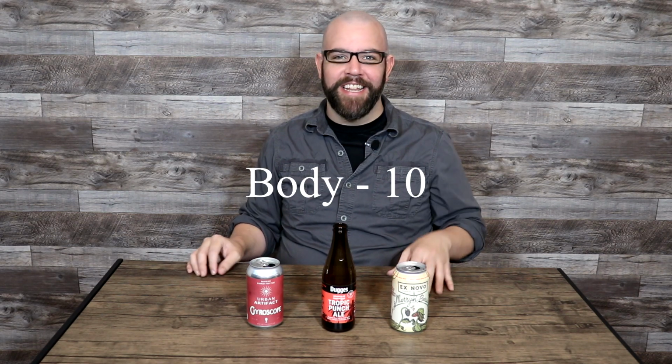The body on this was textbook Gose body. The briny nature of it always gives a little more weight that kind of surprises you, if you're not thinking about it, based on their average ABVs, and this is squarely in the average range. It gives a little more substance, and this was no exception. Body gets a 10 out of 10.